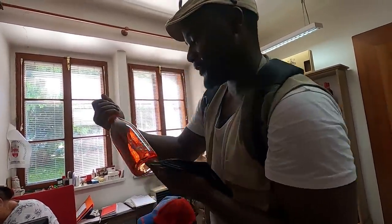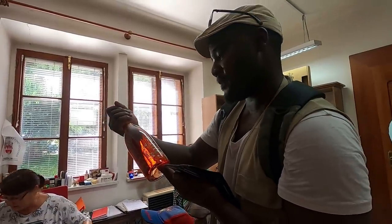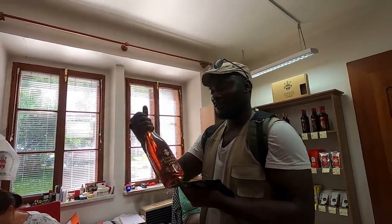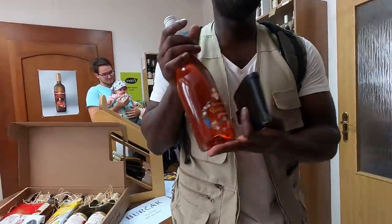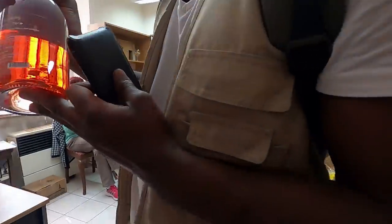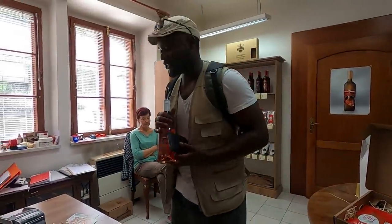So we've got ourselves a Moravské bublinky Jahoda wine. I'm looking forward to trying it because it's this wine from the town, Kroměříž.